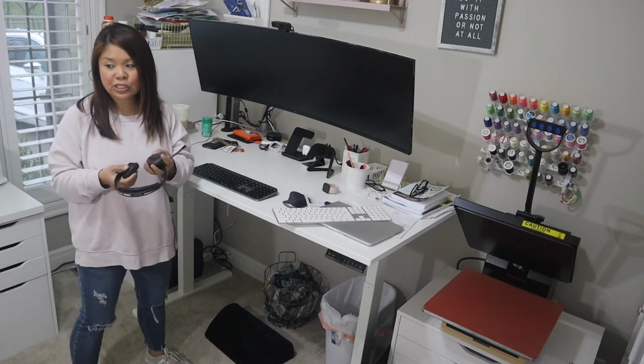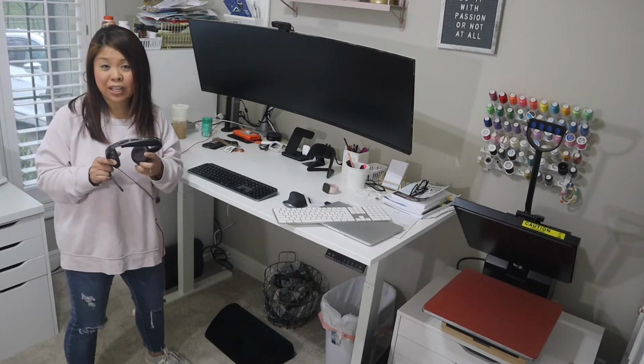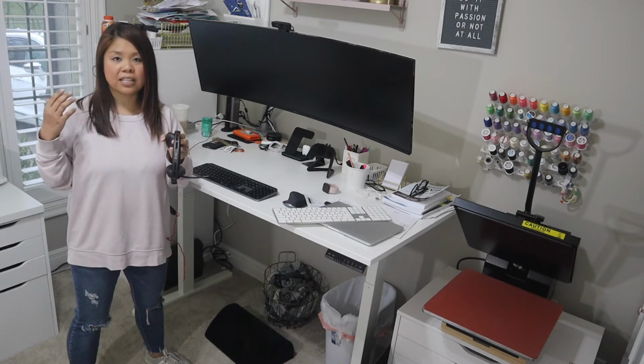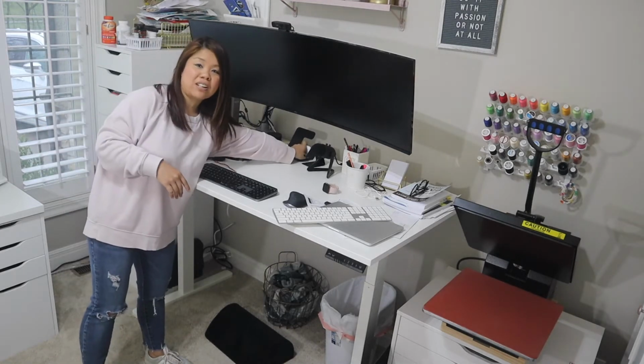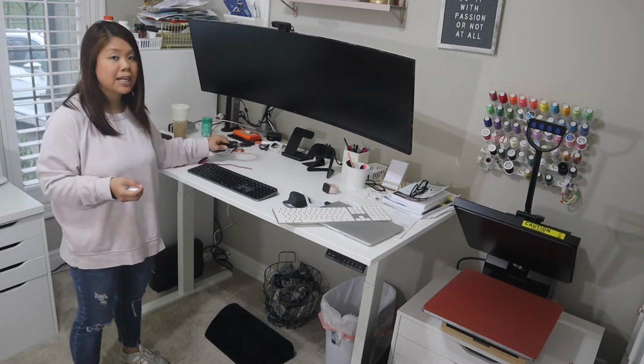I do not use the Sony headphones on my conference calls because it's just too hard to get it to connect all the time, and it disconnects, and it's just kind of annoying. So for my conference calls, I'll use my AirPods or I'll use this headset from time to time.